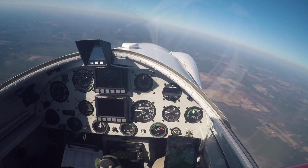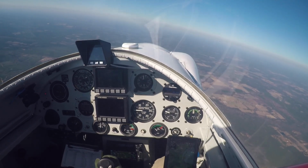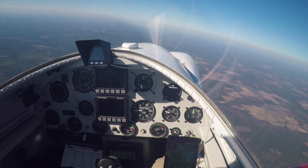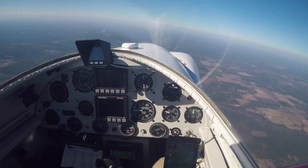Short turn. If we stay south of the lake, air stays smooth. So north of the clouds, south of the lake. Fair enough. Pulling out on a heading 270.